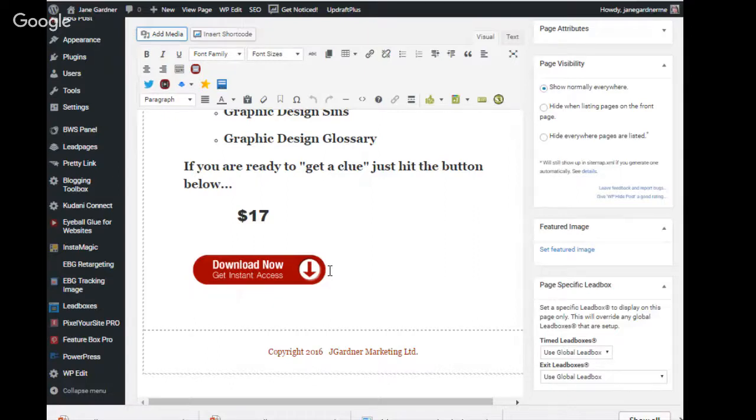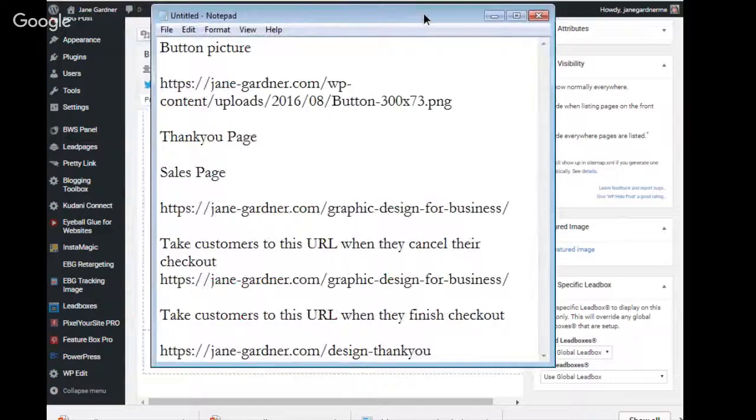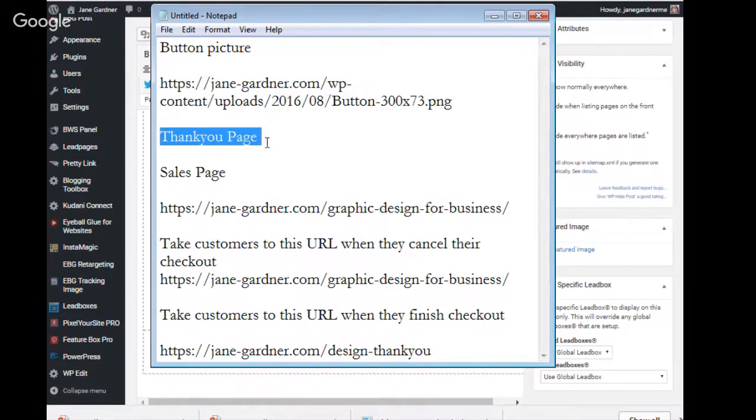So one of the best ways to work with PayPal is to open up your notepad or your text and put in all the things that you need. The first thing you would need is the actual web location for your button picture. That was the button I just showed you. That's the image for the button. And then you have to know the link for where you want to send people. Well, I don't think you really need your sales page because we're already on the sales page. But when we set up our PayPal button, we'll need to know where we want to take customers when they cancel their checkout. So for me, they're going back to the sales page.